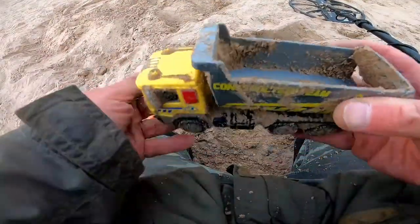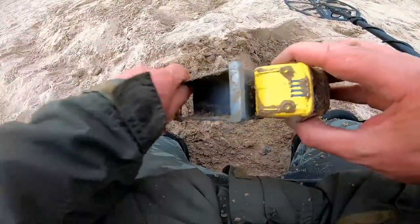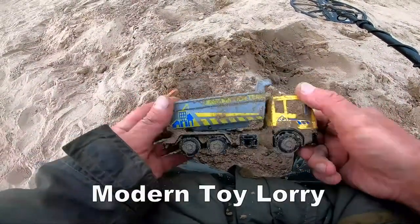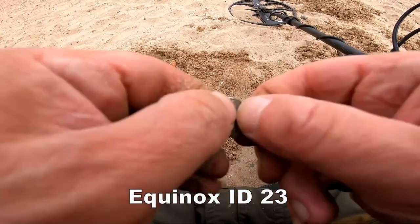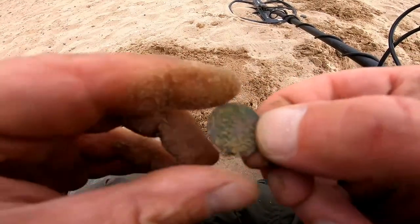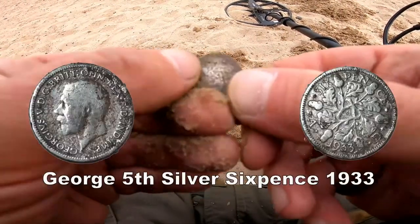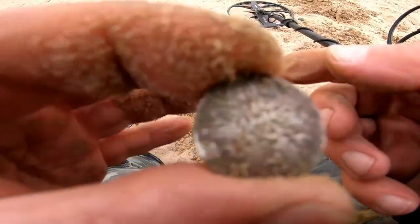Well, we've got a big wagging in there. I'll leave it for the children. I'm finding some more sixpences. Not cleaned up, but they're old ones. That's brilliant. Could be silver, that.